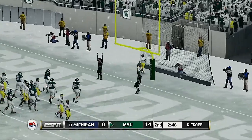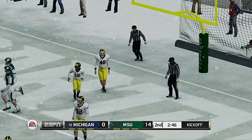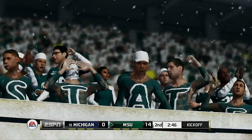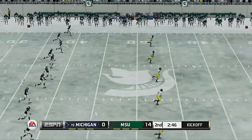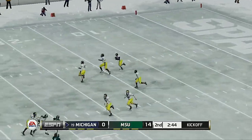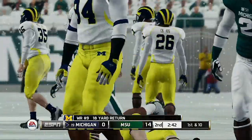He makes the PAT. So that's a 7-play, 61-yard drive. And they come away with a touchdown. So our score, 14-0. The kicker looks like he's ready to kick this one off. He's to the 20. He gets out to about the 22-yard line.